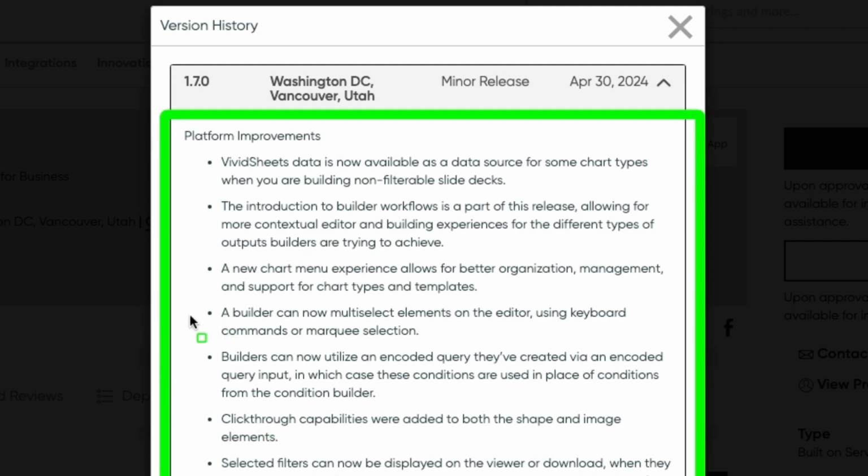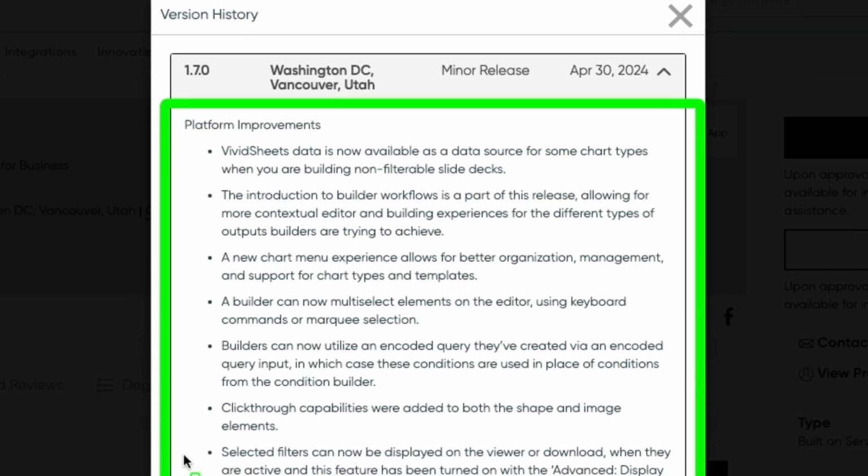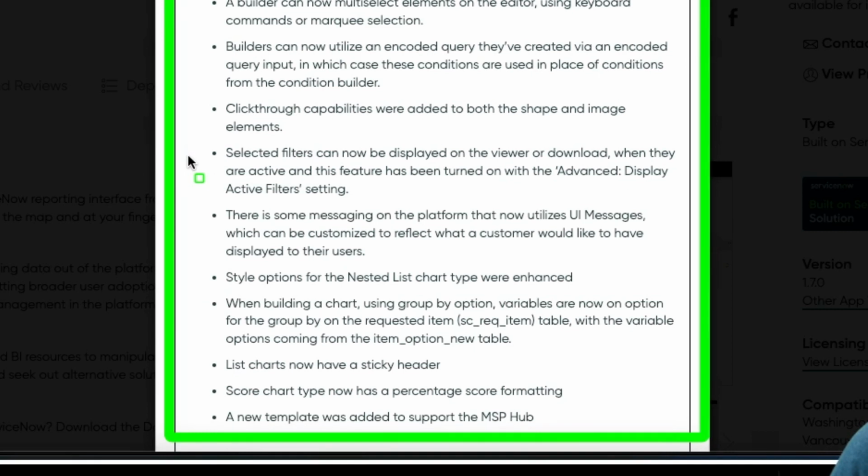A new chart menu experience allows for better organization, management, and support for chart types and templates. A builder can now multi-select elements on the editor using keyboard commands or marquee selection. Builders can now utilize an encoded query they've created via an encoded query input, in which case these conditions are used in place of conditions from the condition builder. Click-through capabilities were added to both the shape and image elements.